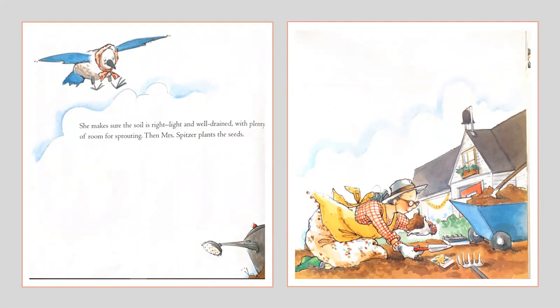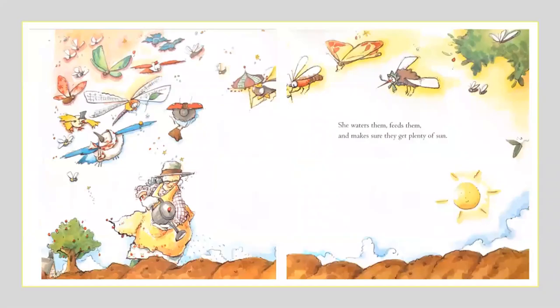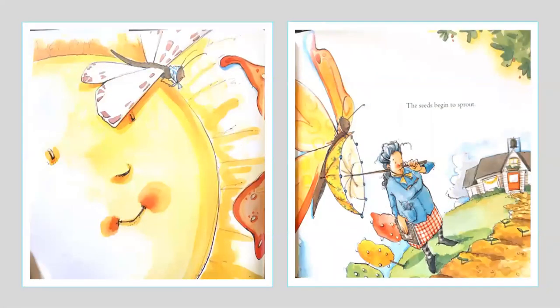She makes sure the soil is right, light and well drained with plenty of room for sprouting. Then Mrs. Spitzer plants the seeds. She waters them, feeds them, and makes sure they get plenty of sun. The seeds begin to sprout.